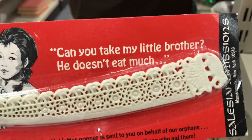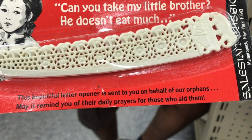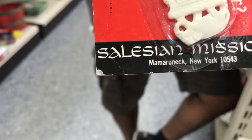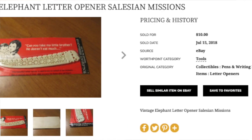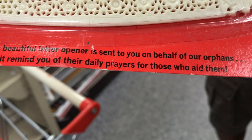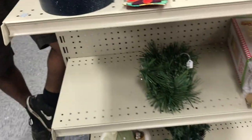Just very cool. And this was amazing. I had never seen anything like this. It says Asian Salesian missions, and this is a letter opener that was like a promotional item to get people to adopt. That's crazy. Very cool. And for 50 cents, I mean, like I said before, even if it's not worth much, it's going home with us.